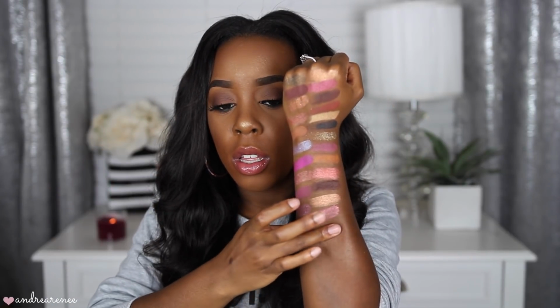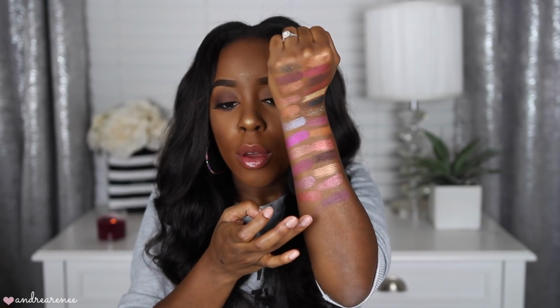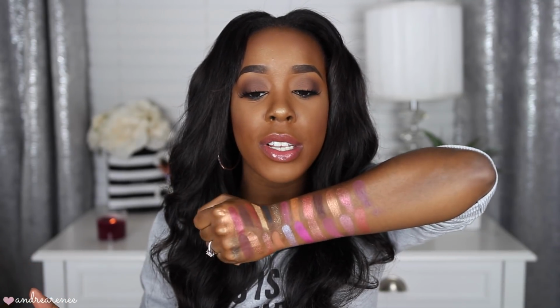And the very last one I want to swatch is in the shade Missy, and this is a matte. Ooh, this is so soft. It has a little bit of kickback though, but this is so soft. I kind of feel like this is, yeah, you can barely see it, but that is so pretty. I really like that. All right, so I think we're done swatching all of these colors.